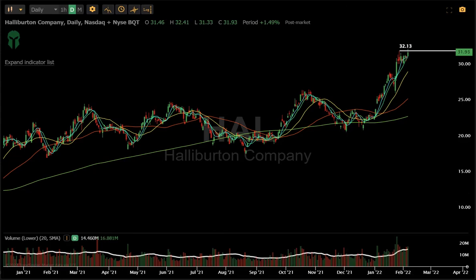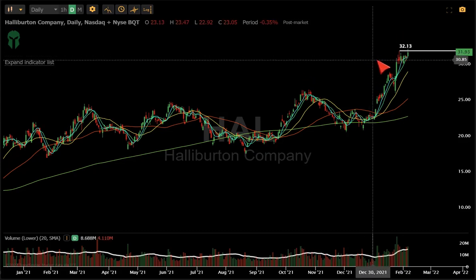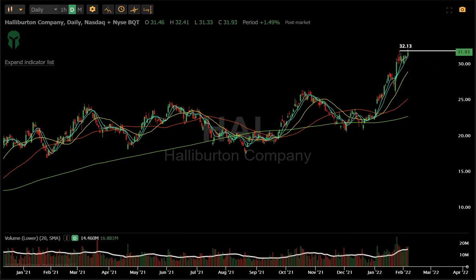Energy, this move is not going away. When Russia and Ukraine finally figure out what they're doing, you might see it dissipate a little bit, but the demand for energy as things open up is just going to be absolutely staggering. And I think that they're going to benefit greatly from it. I really like the space. I can't stress it enough. And I do think that you're going to break the downward trend line on this.